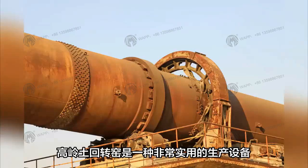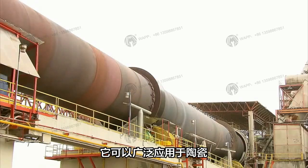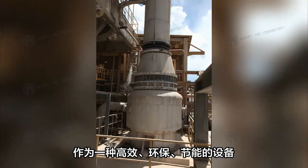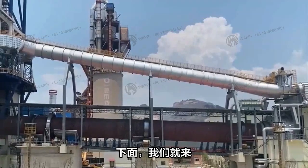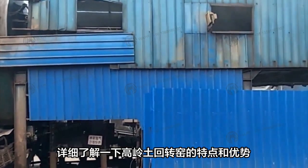Kaolin Rotary Kiln is a very practical production equipment, which can be widely used in ceramics, cement, chemical industry, metallurgy and other fields, as an efficient, environmentally friendly and energy-saving equipment. It has a wide range of applications and important roles in all walks of life. Let's take a closer look at the characteristics and advantages of Kaolin Rotary Kiln.